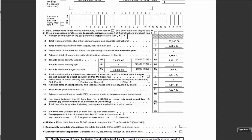Now, line number 12, your Advanced Earned Income Credit, or EIC. Any instructions on that? Did they give us anything about EIC payments? 0. Now, number 13. Net taxes, subtract 12 from 11. Hope you don't need your calculator. Number 14, total deposits for the quarter, including overpayment applied from previous quarter. So the total amount that we are paying is $7,537.40. Balance due is going to be 0.